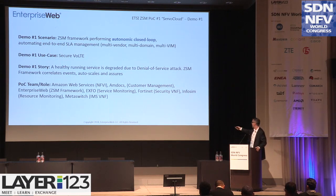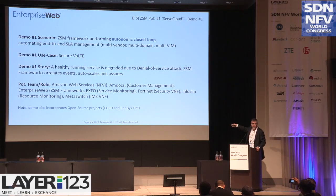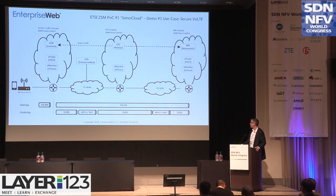XFL monitoring, Fortinet security, InfoSim resource monitoring, Metaswitch IMS. We also included Rados to CPC, open source, which interestingly runs on Docker, not on OpenStack, where Metaswitch runs on OpenStack. So now you're multi-VIM, multi-vendor, multi-VNFM, multi-domain, right? Some nice representative complexity.